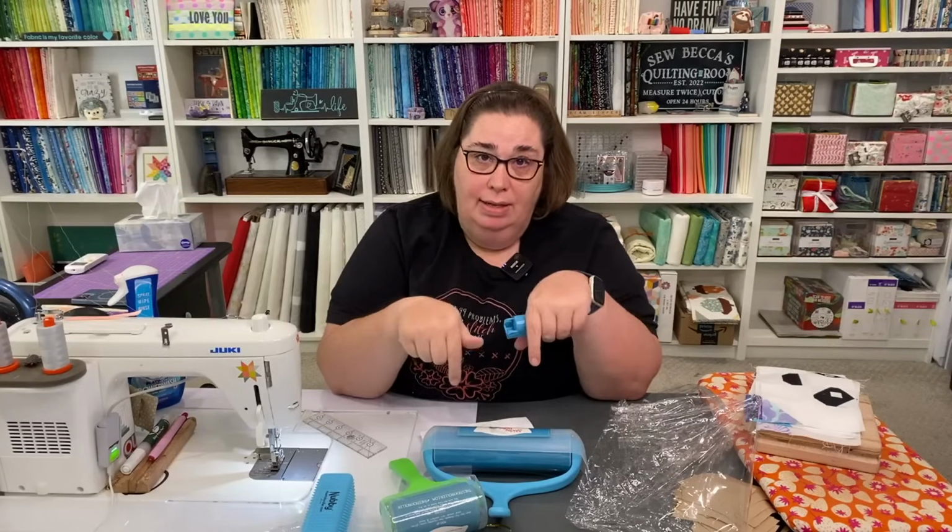And you know how you're supposed to remove the loose threads from the backside of your quilt, but we never really do before we send it to our long armer? Sorry, Beth. That is also good for this. So, a couple of practical uses for these.